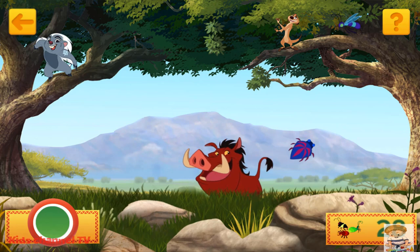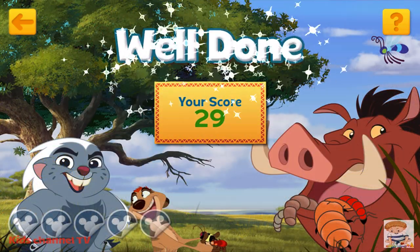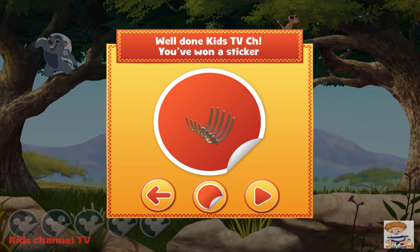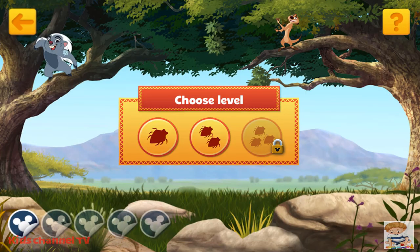Hakuna Matata! Triple points! Well done! You caught loads of juicy bugs! You won a new sticker for your sticker book! Play again!